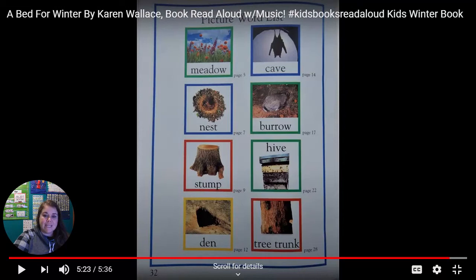Where did the dormouse find its bed? In a tree trunk.